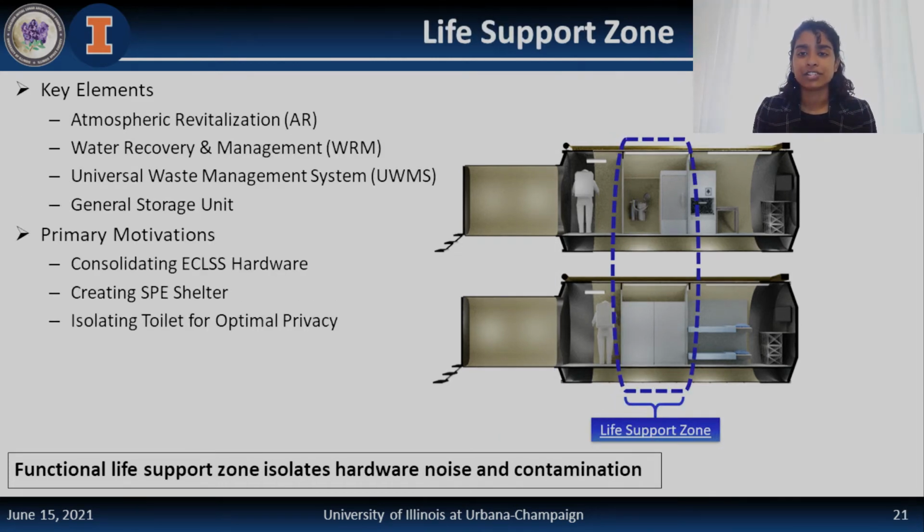The second region is referred to as a life support zone. Key elements include atmospheric revitalization, water recovery and management, the universal waste management system, as well as the general storage units. Primary design motivators included consolidating ECLS hardware to concentrate noise, as well as create a shelter in case of a solar particle event. In this scenario, the crew can situate themselves within the hallway between ECLS hardware to minimize the radiation experienced. Lastly, the toilet is located near the airlock to minimize odor and be contained in an expanding accordion structure to optimize privacy. This particular emphasis on the toilet's surrounding region was motivated by HLS requirements as well as judges' feedback.